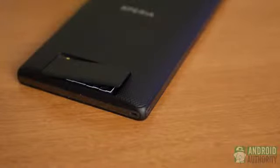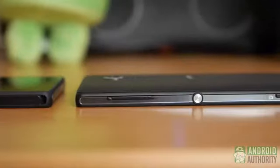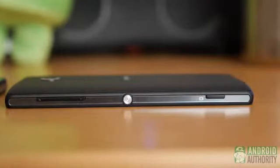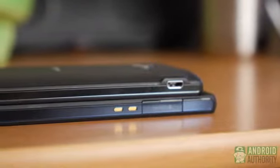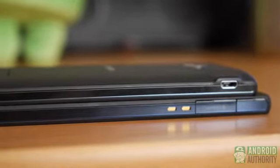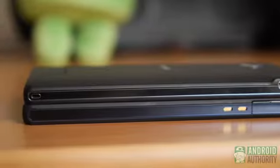The button layout is a little different. The silver power button is in the middle again, while the volume rockers are now above, but below the power button is the ZL's main addition here, which is the dedicated camera button. And as far as the size goes, it is about 5mm shorter than the Z, but a few millimeters thicker. This slightly smaller size, in terms of its form factor, does make a difference though.